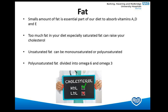So we do need fat as part of our diet. It helps us absorb some vitamins, including A, D and E. But too much fat, especially saturated fat, can increase our cholesterol. So when we talk about unsaturated fat, it's then divided into monounsaturated or polyunsaturated. Polyunsaturated is then omega-3 or omega-6.